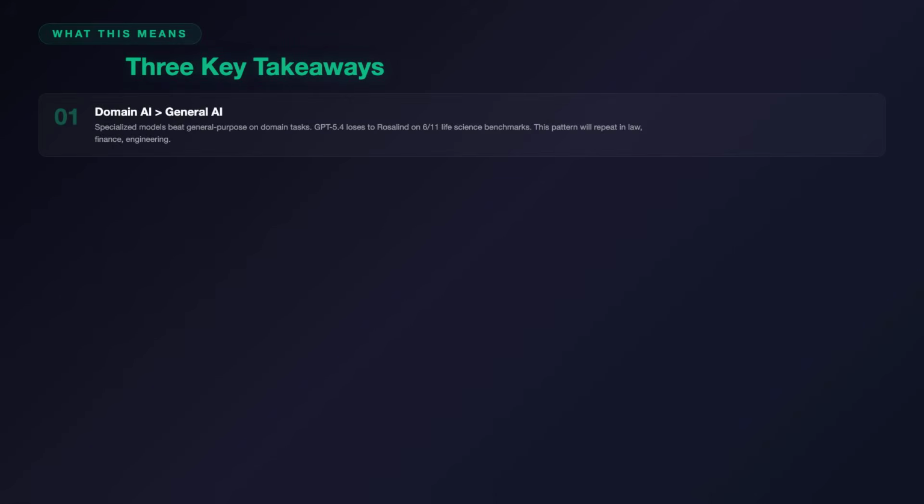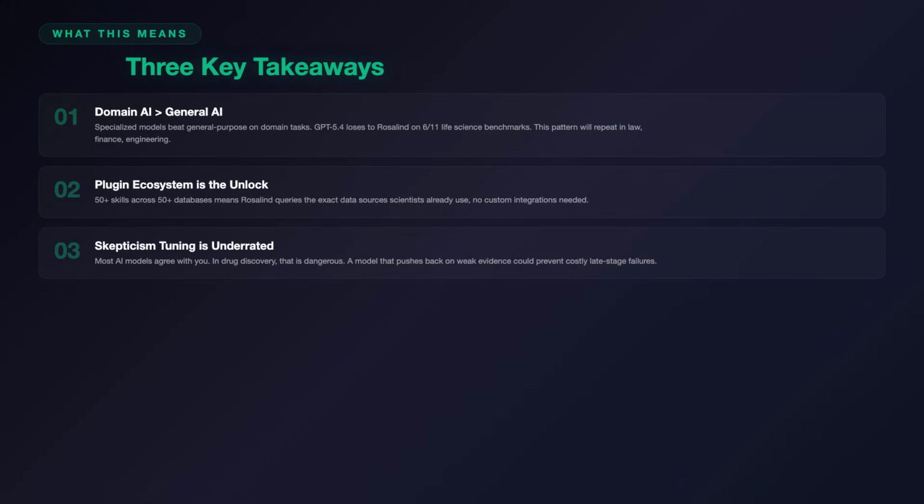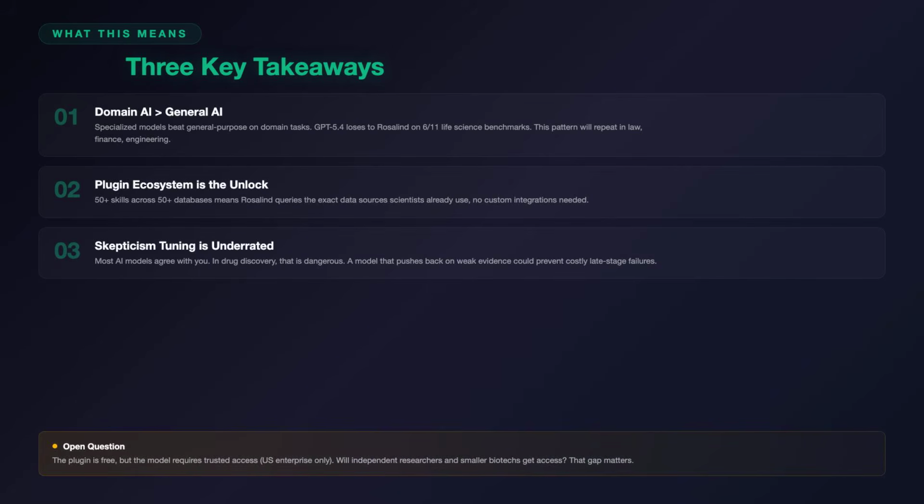3 things stand out. First, domain-specific AI is beating general-purpose models. GPT 5.4 is the most capable general model OpenAI ships, but for life sciences, the specialized model wins. Expect this pattern to repeat in law, finance, and engineering. Second, the plugin ecosystem is the real unlock. 50-plus skills across 50-plus databases means Rosalind can query the exact data sources scientists already use without custom integrations.